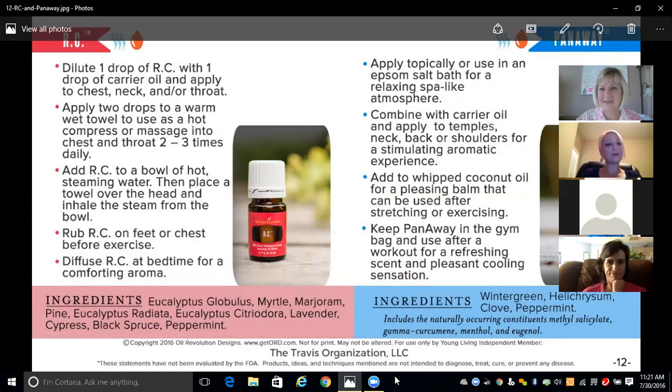And then next up, we have Panaway. Panaway is another great one to have in your gym bag. I love to put it in there, and when you're done working out, put it on those neck and shoulders. It feels really good, very cooling and soothing. You could also put it on your temples, and it feels really good.